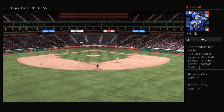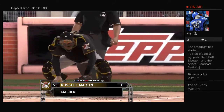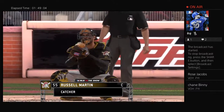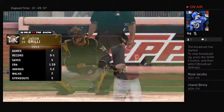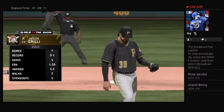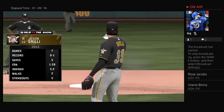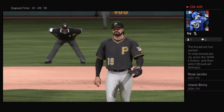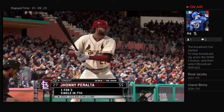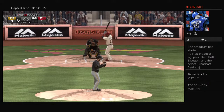Pirates lead it 3-1. Russell Martin will stay in the ball game as he'll likely do the catching from here out. Now catching, number 55. Russell Martin. Jason Grilli will get the call here an inning later than usual as he'll try to save this one in the 10th. Jason Grilli. Johnny Peralta will lead it off now in the home half of inning number 10. The shortstop, Johnny Peralta.